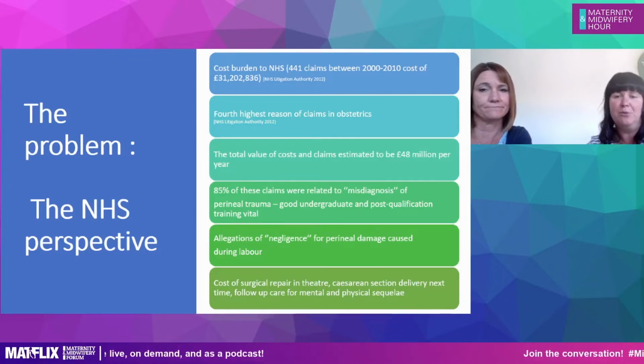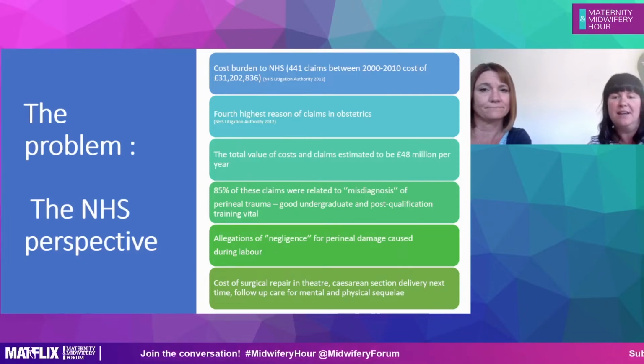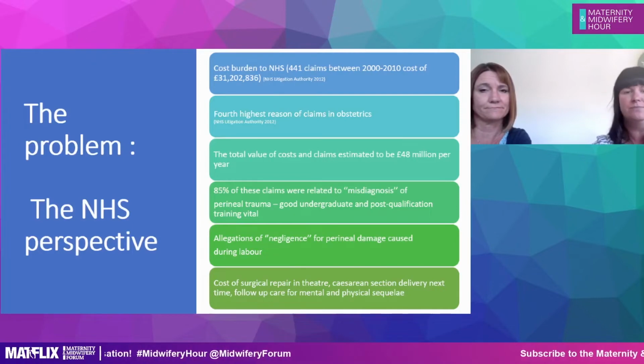So it's really, really important that we've got those fundamental teaching processes and skills in place at an undergraduate and a post-qualification level as well. And there's the ongoing cost of surgical repairs in theatre and subsequent deliveries by caesarean section, potentially.